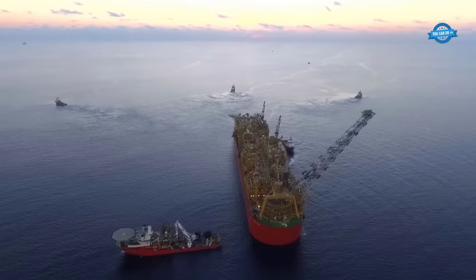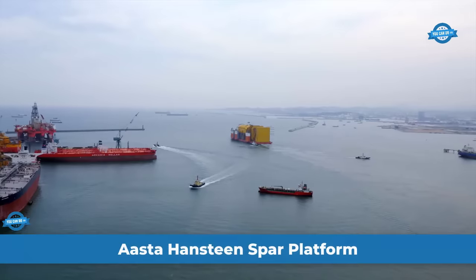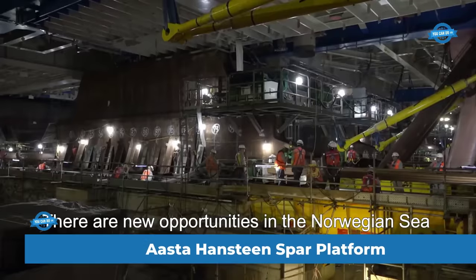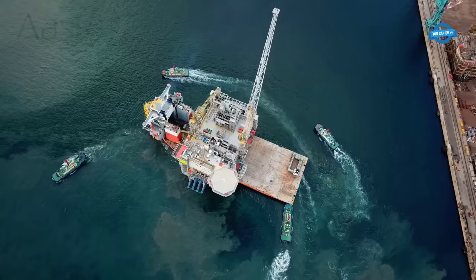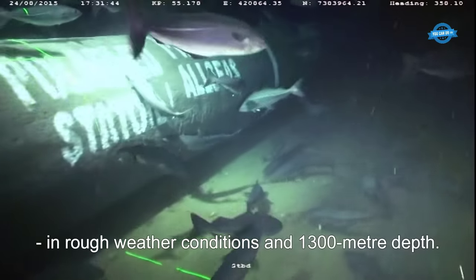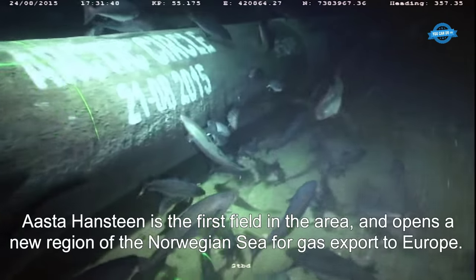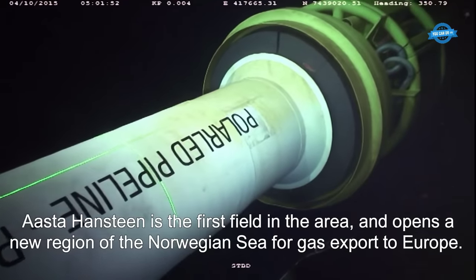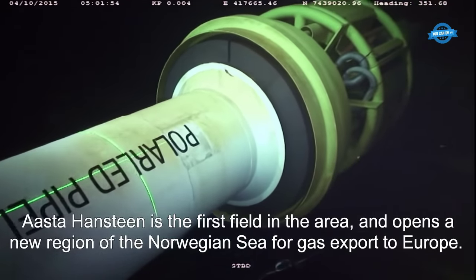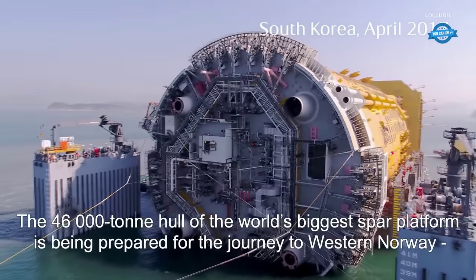A historic moment, indeed. The Aasta Hansteen spar is a marvel of modern engineering, representing a significant milestone in offshore natural gas extraction. Located 186 miles offshore in the Norwegian Sea, it is operated by Equinor and stands as the first spar platform on the Norwegian Continental Shelf, NCS. The platform is named after Aasta Hansteen, a renowned Norwegian painter, writer, and early feminist.